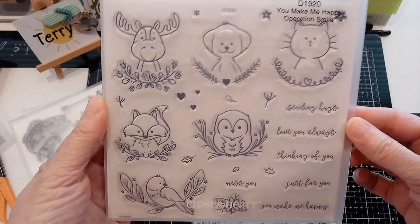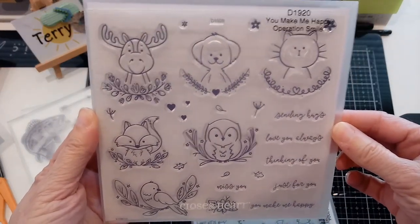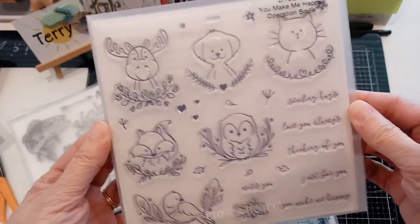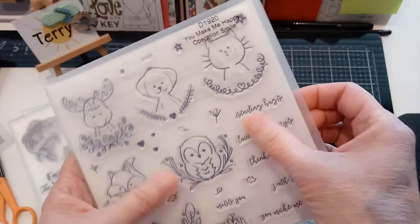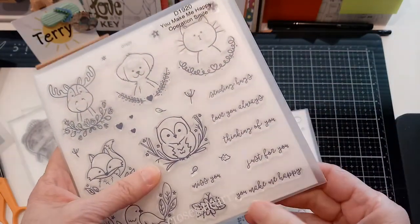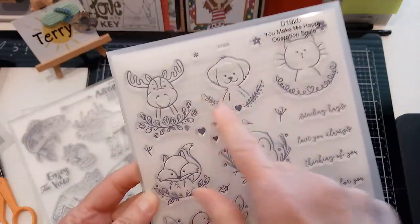This one here, I think this was the stamp of the month. Isn't that adorable? It says, "You make me happy." I love those ones. The words say, "Sending hugs, love you always, thinking of you, just for you, you make me happy, and miss you." I just thought those were so cute.